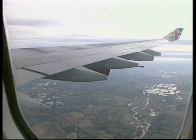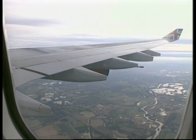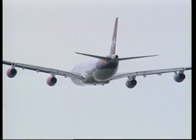As we descend, you'll notice the pressure in your ears will change. Yawn or pop your ears by holding your nose. Babies clear their ears by crying. This is entirely normal.